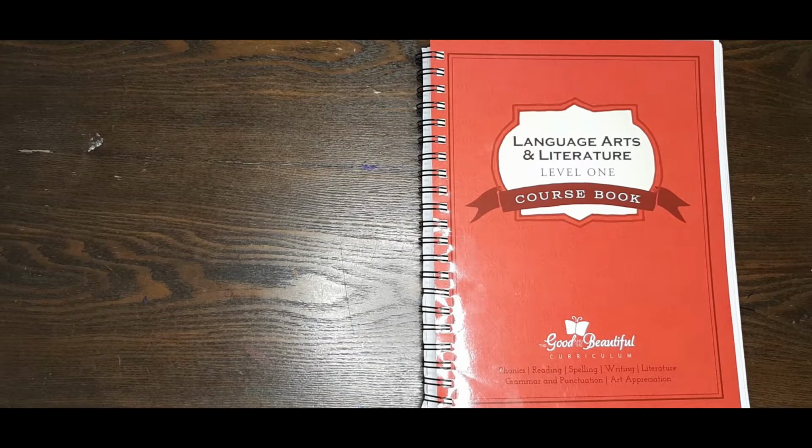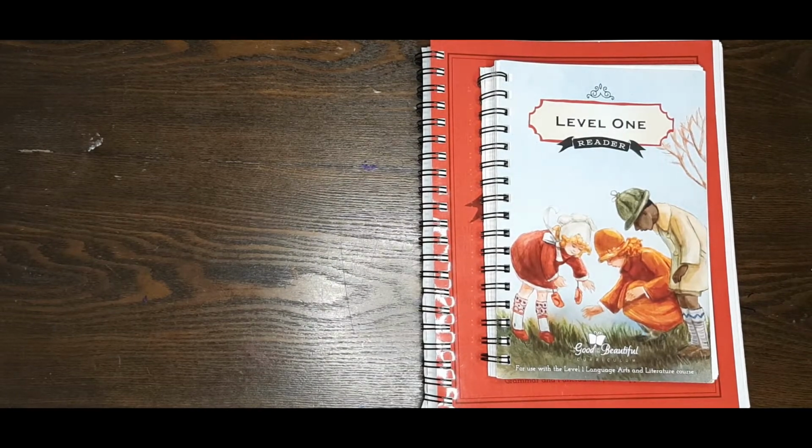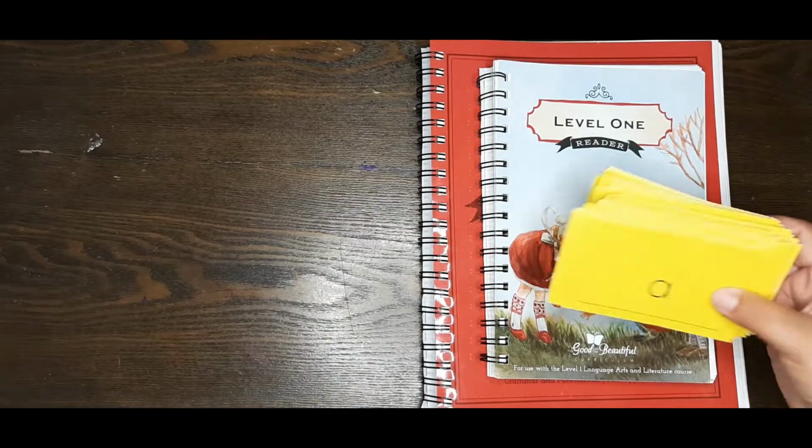Okay, so before I go ahead and do this flip through, I do want to let you know what is included with this program. You get with it the course book, the Level 1 reader, and your phonics cards. Now these phonics cards are good for levels K, 1 and 2, so they do normally come with level K, and if you decide to start with level K, please be sure to hold on to them because they are good for K through 2.